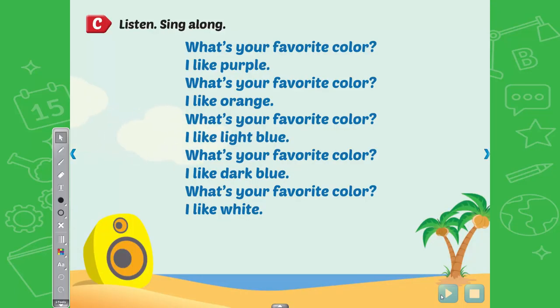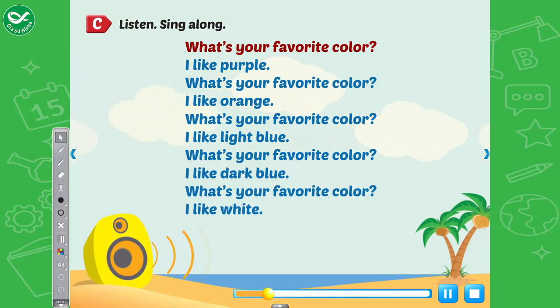C. Listen. Sing along. What's your favorite color? I like purple. What's your favorite color? I like orange. What's your favorite color? I like light blue. What's your favorite color? I like dark blue. What's your favorite color? I like white.